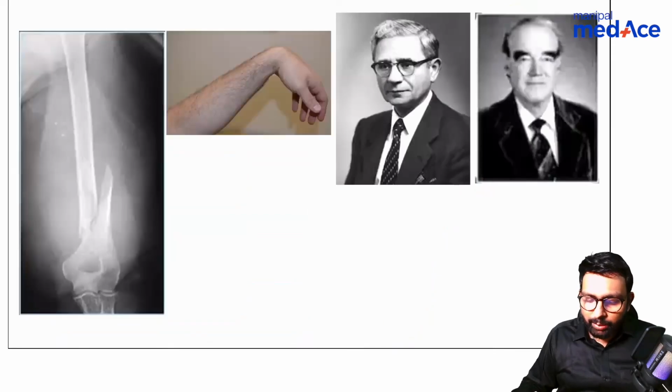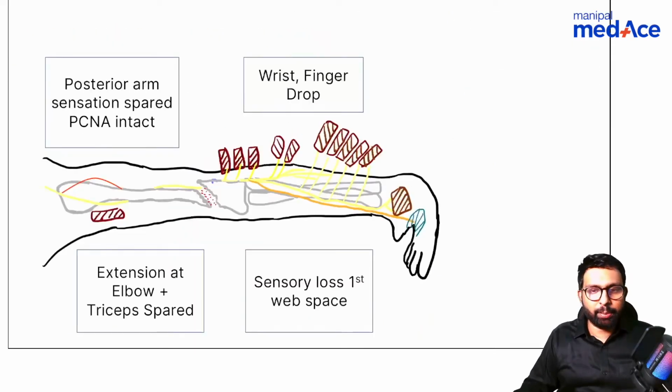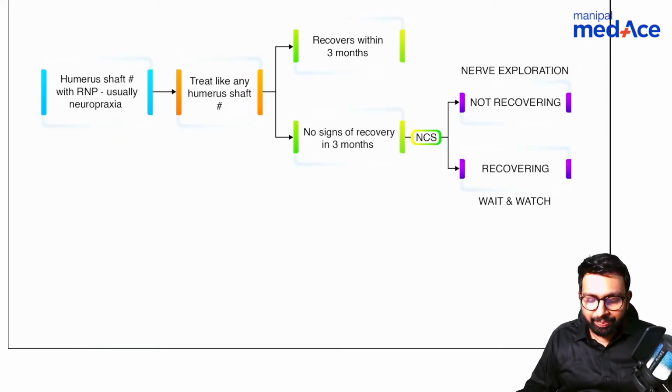So I'll go a little bit further. I'll tell you a little bit about Holstein Lewis fracture. So the features of Holstein Lewis fracture: posterior arm sensation is spared because PCNA is intact. Extension at the elbow is also spared. Triceps is spared. The only thing you will see is wrist and finger drop and sensory loss at the first web space.